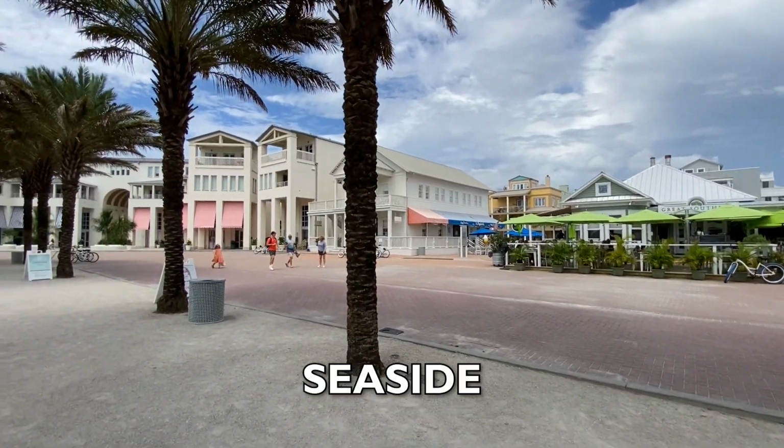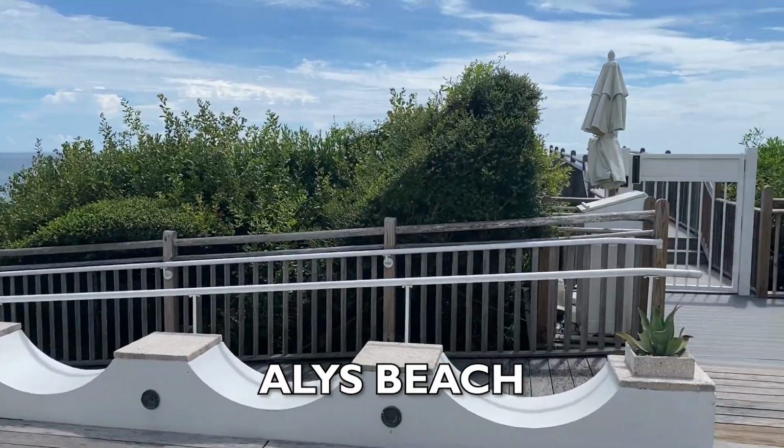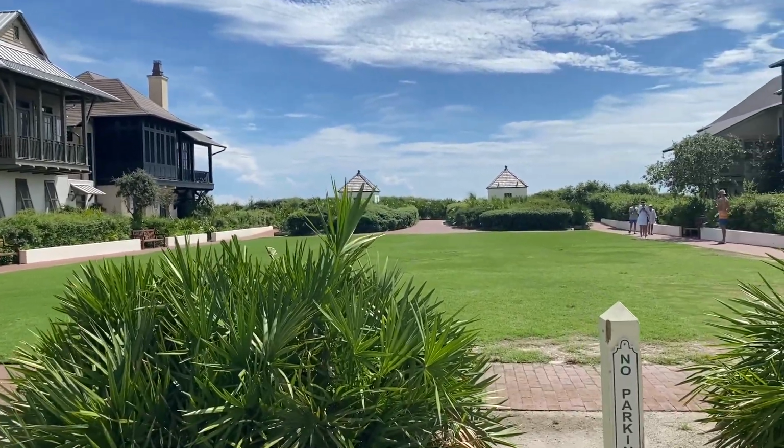Watercolors and Seaside is more of a private access to be able to get into those. Seagrove, kind of the same thing, but there is some public access there. WaterSound is a newer community, a little bit back, I'm not entirely sure. Alys Beach really has its own private access as well. Seacrest and Rosemary Beach do have public access, and so does Inlet Beach for sure. But they have all these different aspects. If you can get out there, you have these amazing, amazing sunsets. I think it's world class.